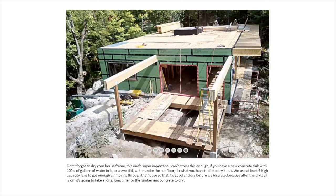So at this point, this is part of what we've advocated for I don't know how many years: if you're going to build a really airtight house and you're going to close it in because money's tight and time is money, don't forget to dry the house frame. And I mean, this is super important. We close these things in and we do the mechanical work and we insulate and drywall them so fast sometimes clients' heads spin. But the one thing we insist on is drying it out at this point.